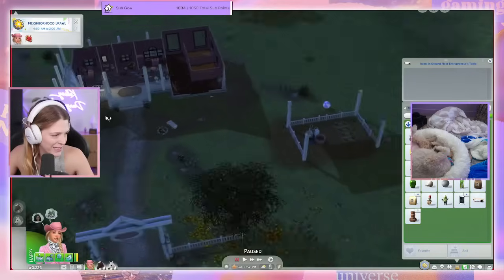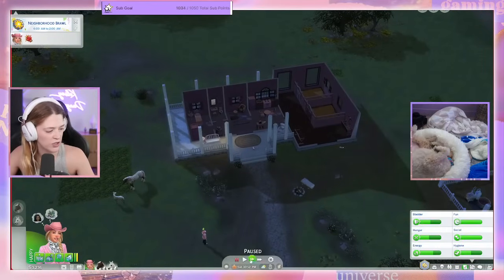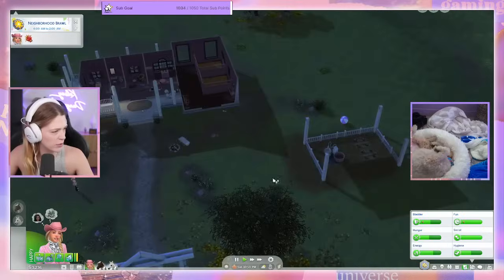Since we have a little bit of money, should we try to work on this? Or should we go to bed? What do you guys want to do? Should I try to make a better little greenhouse?